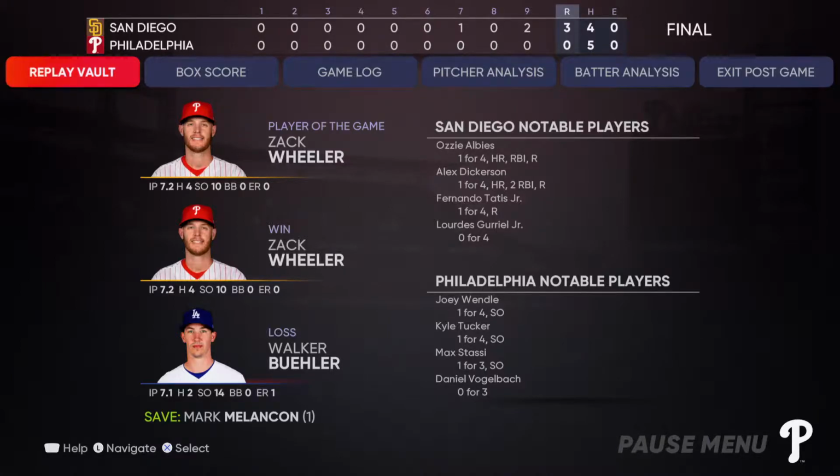Tonight's paid attendance at Citizens Bank Park, 43,651. The Phillies thank you for attending and remind you to please buckle up and drive home safely.